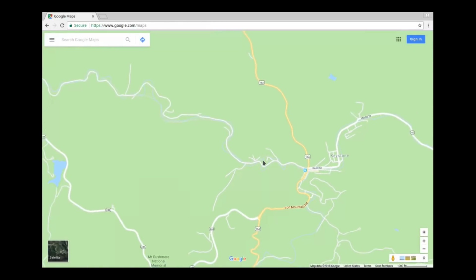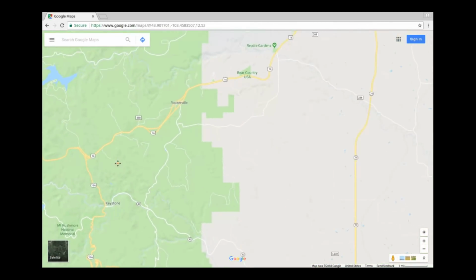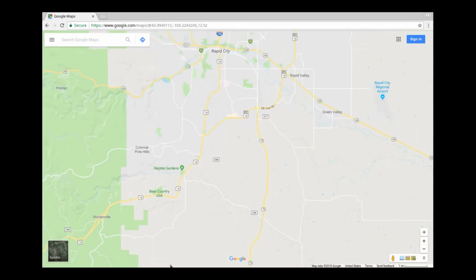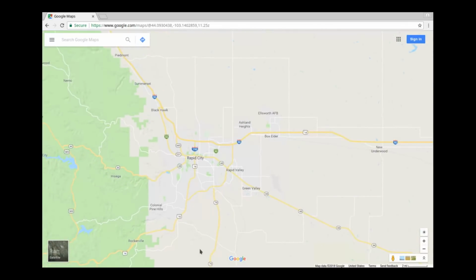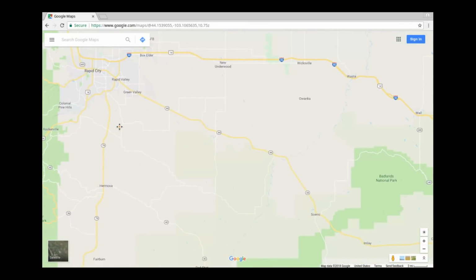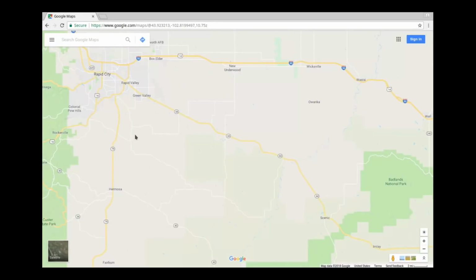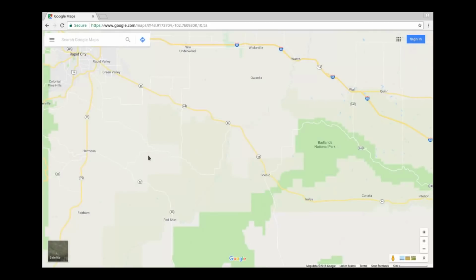In this case, it defaults to our hometown of Keystone here, but we'll move up towards Rapid City. Let's put Rapid City there, in the center of the frame. We'll move it up into the top there. Okay, get it squared away. All right, now, move it again here. All right, we're at Rapid City with our little hand, our arrow.